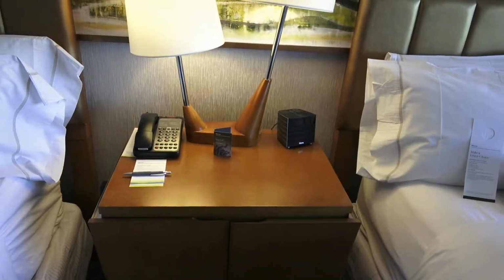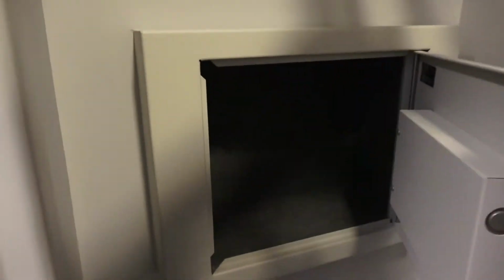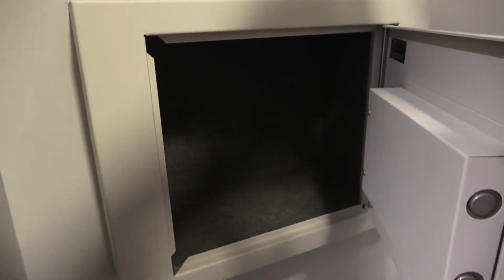Those are pretty standard USBs. And then there is more storage down here, just a generic, is this a drawer? Nope, just a generic cabinet that's empty right there. It does have your standard metal luggage rack right there, along with ironing board and iron there. A nice size safe, not huge, not too small. You can easily fit a couple tablets, maybe a set of Bose headphones, etc. in there.